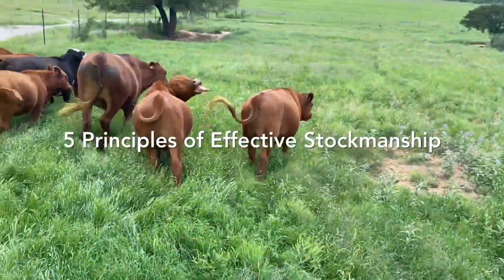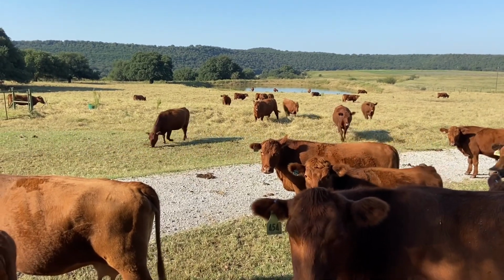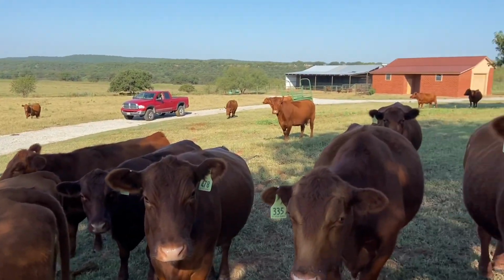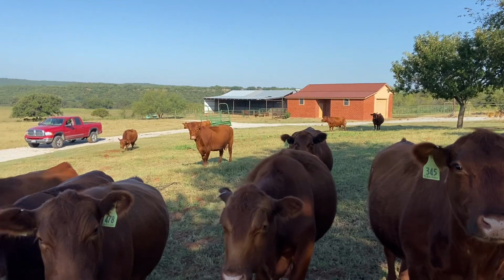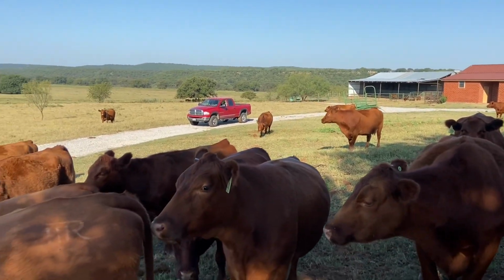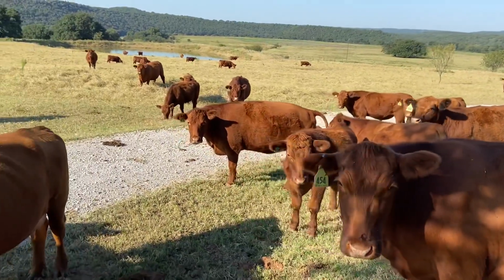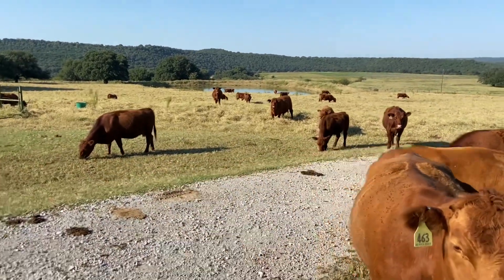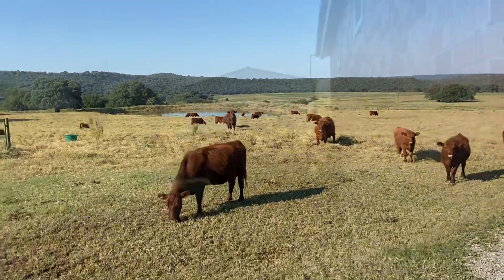Today we're going to go over the 5 principles of effective stockmanship. The first principle is the animal wants to see you. As I was walking across this pasture to the gate, I noticed all these cows looking up at me. So I wanted to take a video and show you that cattle are prey animals. Anytime there's anything that moves across their pasture, their pen, or whatever, they want to take a real close look at it to make sure it's not a predator. You can use this to help move cattle, to sort cattle, and really get around cattle effectively. If you'll look, even those cows in the back there will pick up their heads from time to time from grazing to look at me.